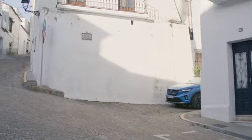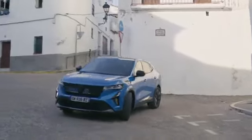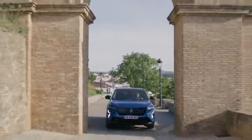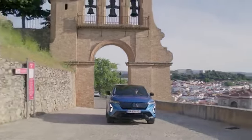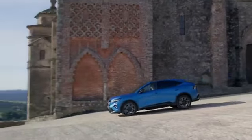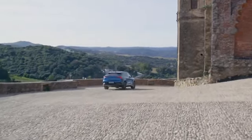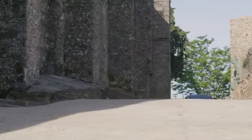The secondary electric motor is a 25 kW, 50 Nm high-voltage starter generator that starts the engine and manages gear changes in the clutchless dog box. It also features 4-control all-wheel drive. Prices start at £38,195, making it around £2,000 more expensive than the Audi Q3 Sportback. You have 3 trim levels to choose from: Techno, Techno E-Spirit Alpine, and Iconic E-Spirit Alpine.